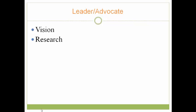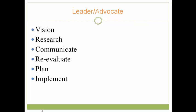So you have to have a vision for what you want to do. It's not enough to have an idea, you have to research it and make sure that you have a basis for it, that you have your facts behind you. You have to communicate that vision to everyone, to your public, to your staff, to the people making decisions above you. You need good communication skills. You need to reevaluate things constantly. Just because it's open now doesn't mean it's going to be the same space 6 months from now. We need to constantly reevaluate it. We need to plan, we need to implement, and we need to change.